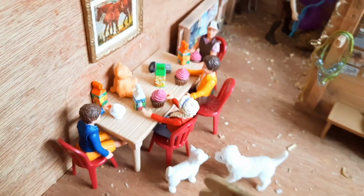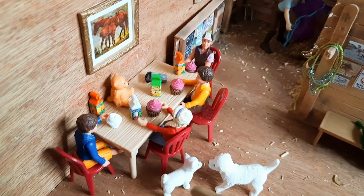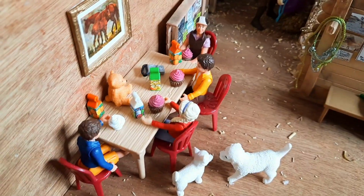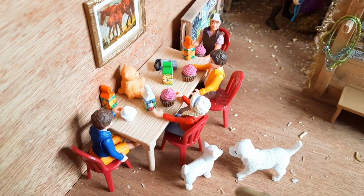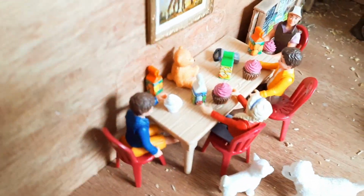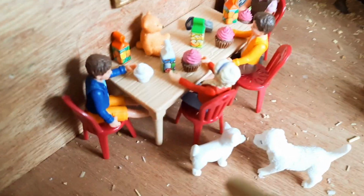All right, so moving back into the centre of the barn, there is a table with some chairs for people to sit around and have a tea party, which 4 people are currently doing. So we've got Lila and Abigail, and they're joined by the twins, and I guess they've gotten cupcakes and drinks from the cafe, and they're currently just eating them, though I think the 3 on the right with cupcakes are trying to understand why this guy has gone for like a meringue thing instead of a cupcake.